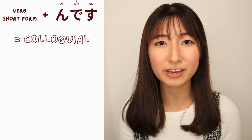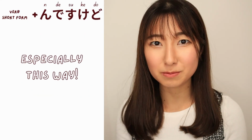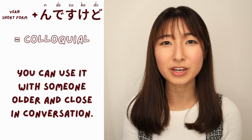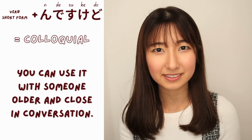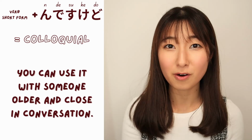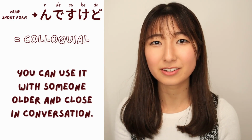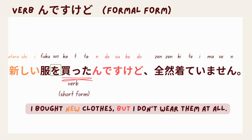If you understand the use of けど and だけど, and if you still have energy to study, I want you to take notes of the use of んです as well. んです is very colloquial. We use this form especially before けど. When I worked in Japan, I used this form when I talked with my senpai. It's not too formal, but it's not too casual. So you can memorize it like んですけど. Let's take a look at how to use them.